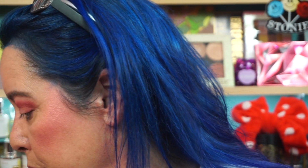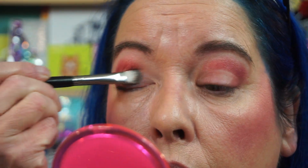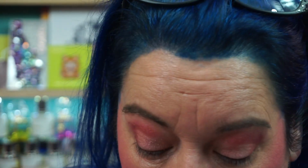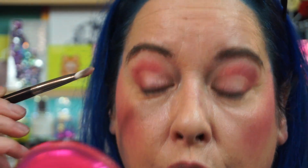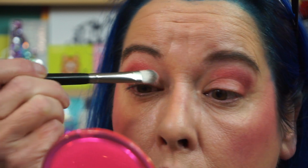Let's see what I'm doing here. Yeah, that's a lighter pink shade. Does white do anything? It's shimmery. Okay, it's just lighter pink here. Let's just see what this white one does. Being that this is Lancome, oh, it's called Big Date. That's the name of the palette on the inside.